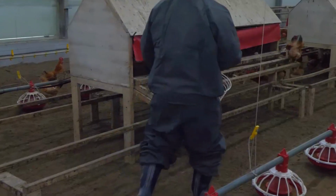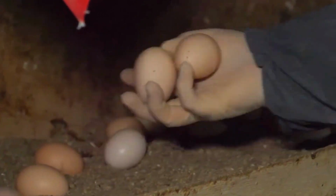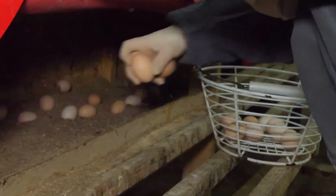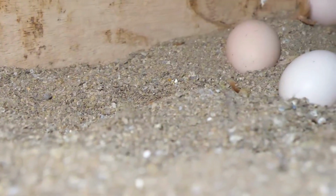The whole process starts in the chicken coop, where the hens start laying eggs when they are 19 weeks old. About 1,800,000 eggs are produced here every week. This operation is completely automatic and controlled by computer.